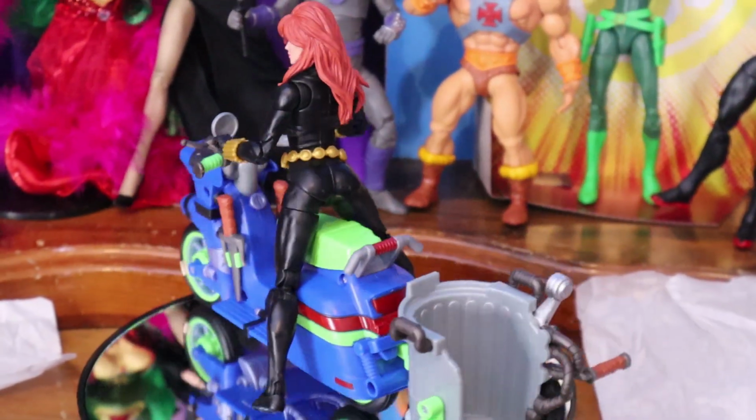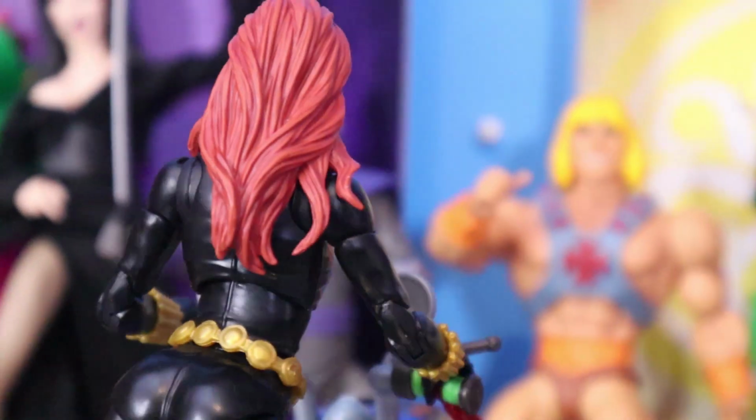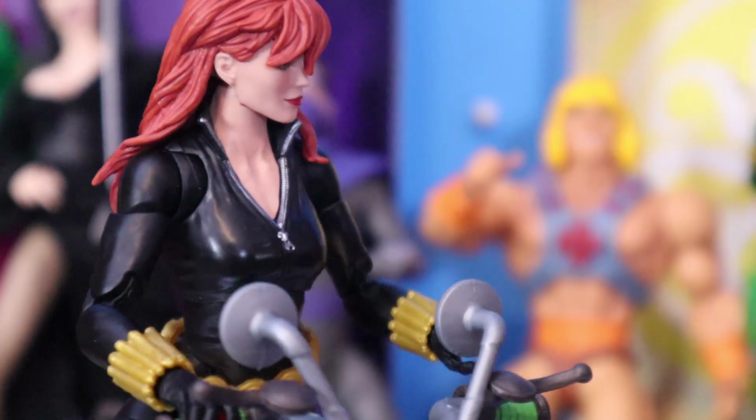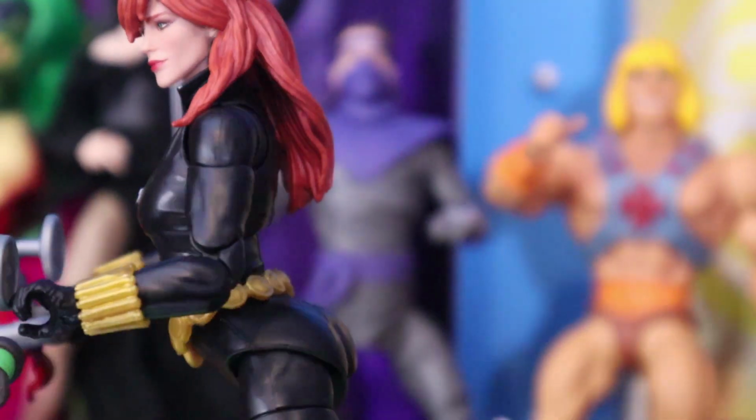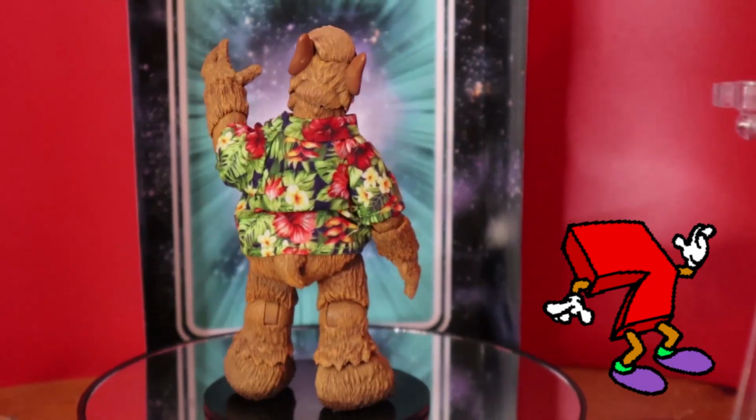That's not included, that's a TMNT bike. But she had some nice accessories. Very nice face. Very good body sculpt. Good posability. A lot of fun. We did do a review on that, you can check it out if you want. And just love everything about that figure.